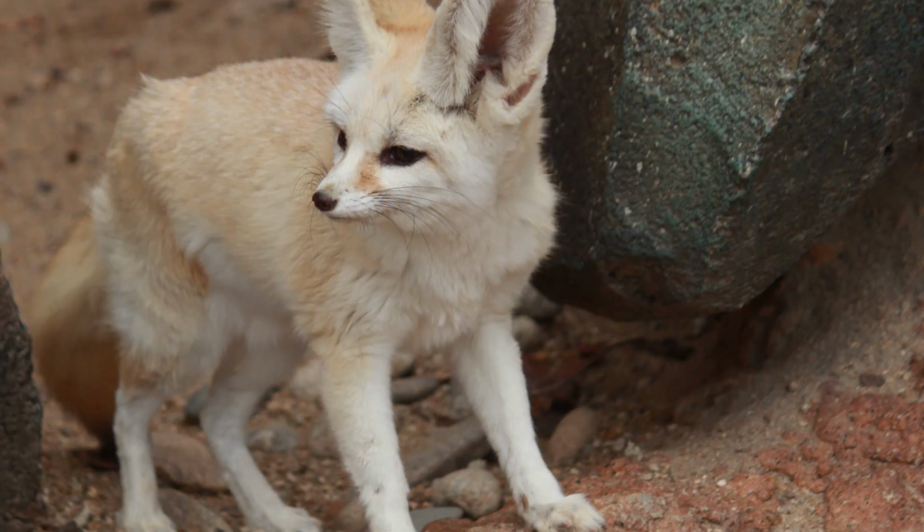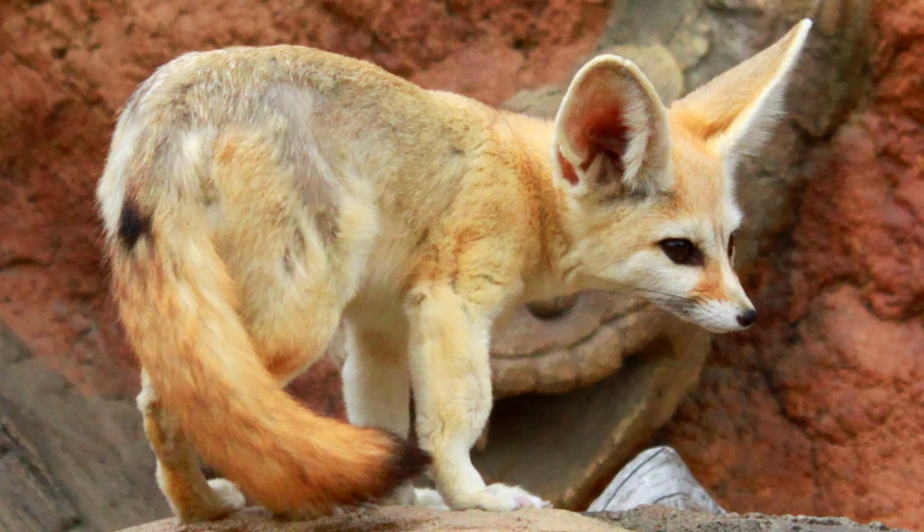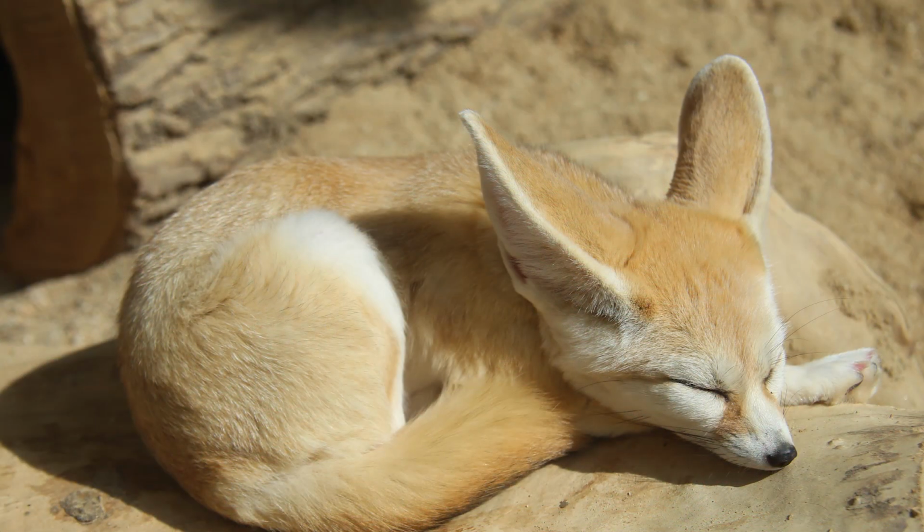Fennec foxes live in the desert and have adapted very well to the heat. They are small animals with very large ears that are able to hear predators and prey from far distances.